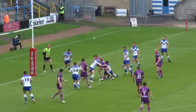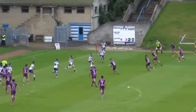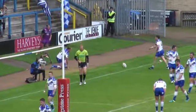Andy Kane. Here's Matt James on the charge. That's the last tackle. Are we going to see the same again? It's a dink. Oh, Rovers force a repeat set again.